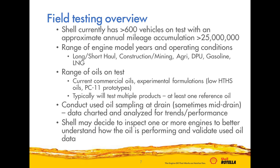which are not as popular as they once were with the price of oil being where it is right now. We always use a reference oil, that current commercial oil. And since 2011, we've had many experimental formulations out in the field, and those are low high temp, high shear oils or PC11 prototypes. We'll typically test multiple products at a specific location alongside each reference oil.